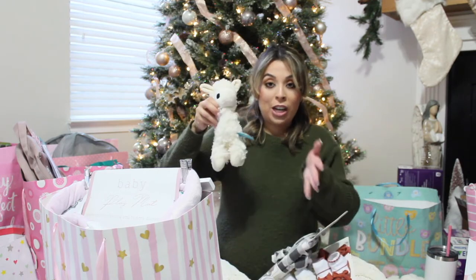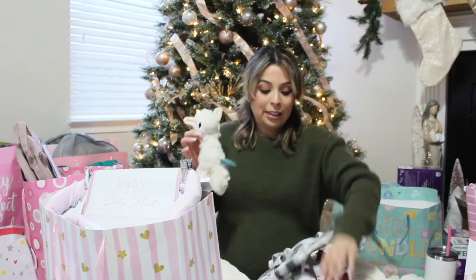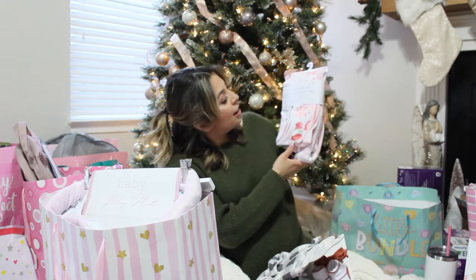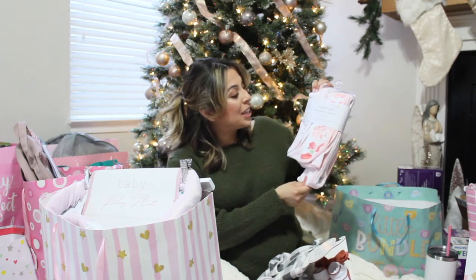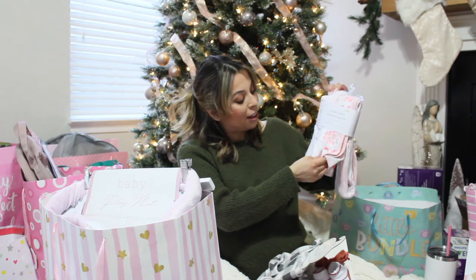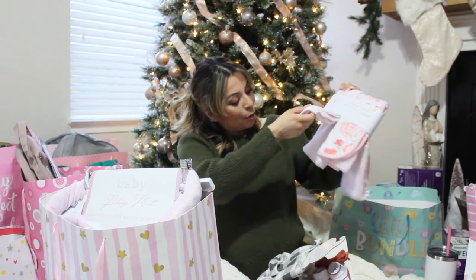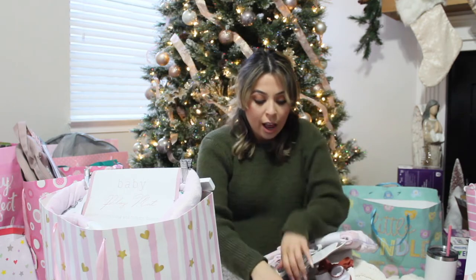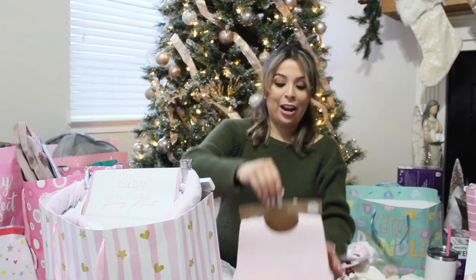This here, I'm not even gonna shake it too much because then the pups think that this little toy is for them. So let me just set it down. These cute little towels, how adorable, from Burt's Bees. I love the material and the prints too. Thank you, this is so thoughtful right here. This other toy as well, this is so cute. Nala's right there napping, I don't want to wake her up.